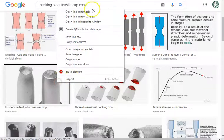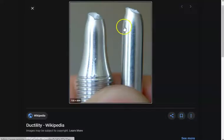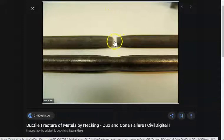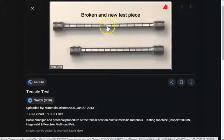Here we go. This is the picture I like to use. So here we can determine that, I wouldn't say it has a great cup and cone failure. It might. It's hard to tell from this picture, but to me it looks like it doesn't much. Whereas this one here, you can see that's the cone, and presumably the cup is on that side. Here we can't tell at all, but we can see the necking.